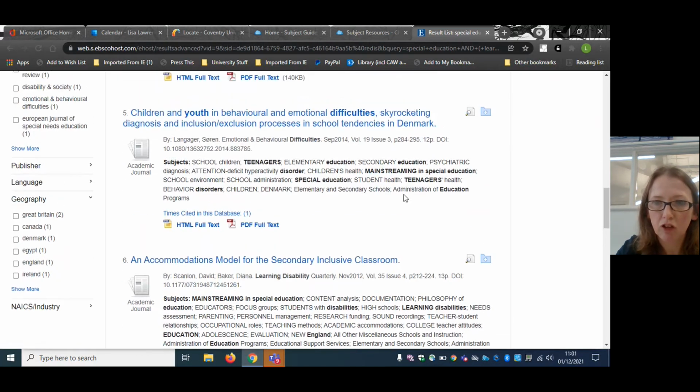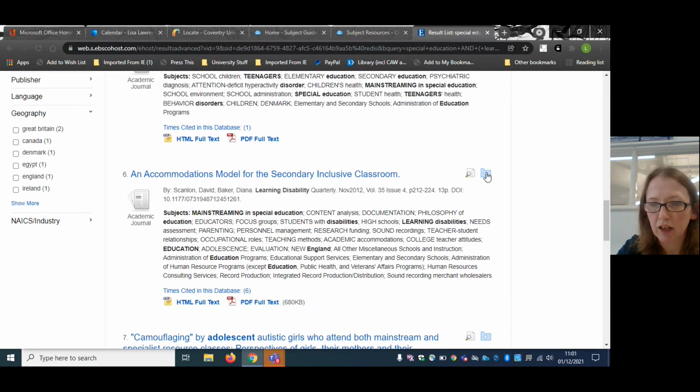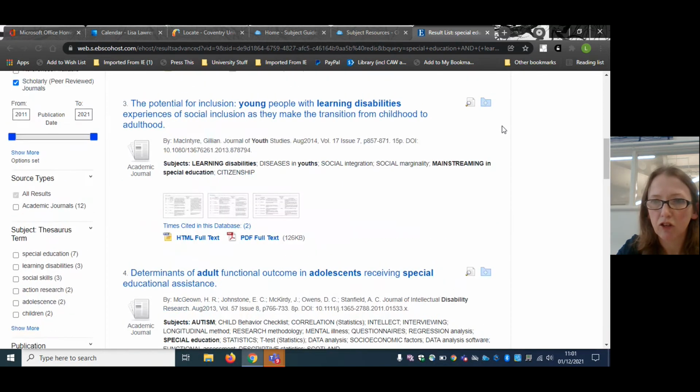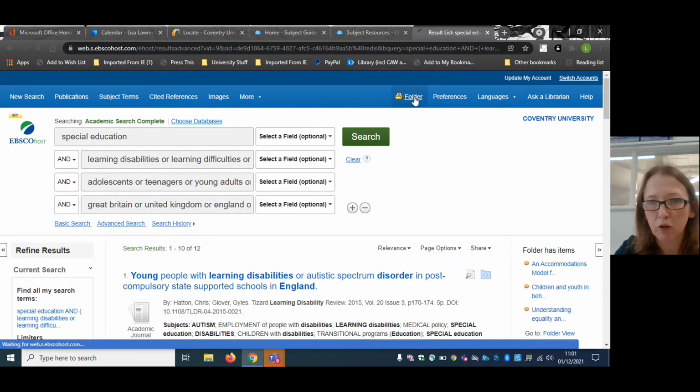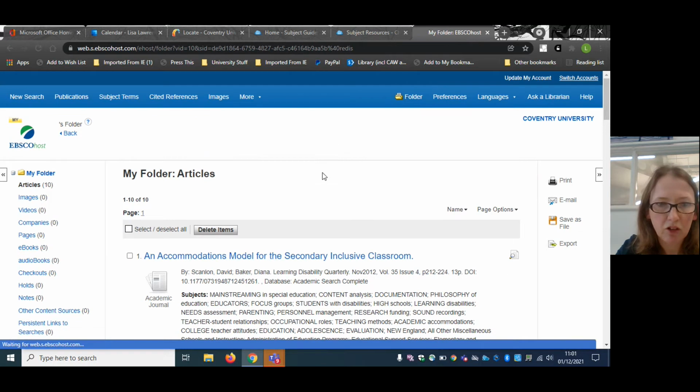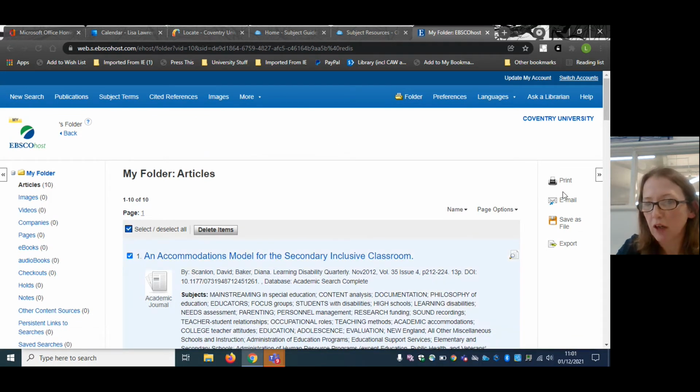As you go through your search, if you find anything that's useful, you can just click on the little plus symbol to the right-hand side, and that will put that article into your folder. And you can run lots of new searches, different combinations of keywords. But when you finish searching, everything that you've saved will be in your folder. And you can then go into that, select them all, and then you've got the option of printing them, emailing them to yourself, saving them to your laptop, or exporting them if you're going to be using something like RefWorks or EndNote or Mendeley to store your references.